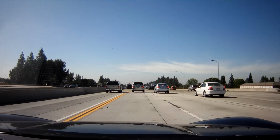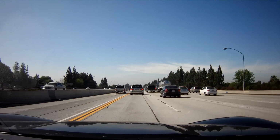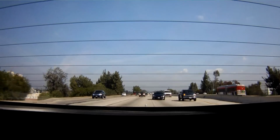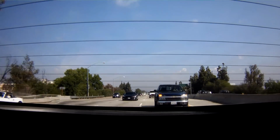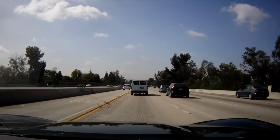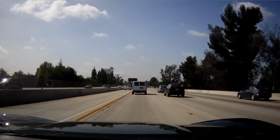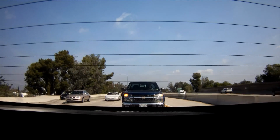And here we go. Here's some traffic. Welcome back to the 405. And this dude's mad now that I got over in his lane, so he's going to ride my tail. Alright, we can slow down. I'll slow down in proportion to how close you get. How about that? Alright, now we'll go.